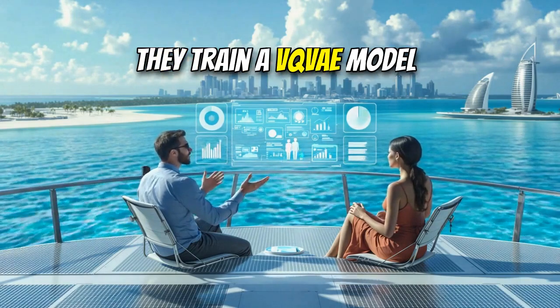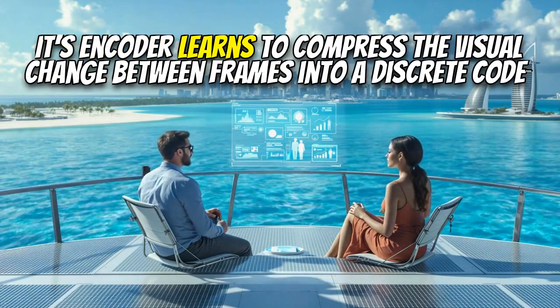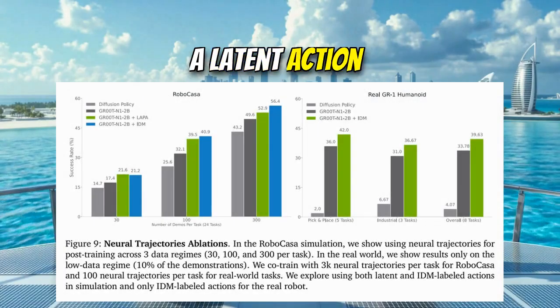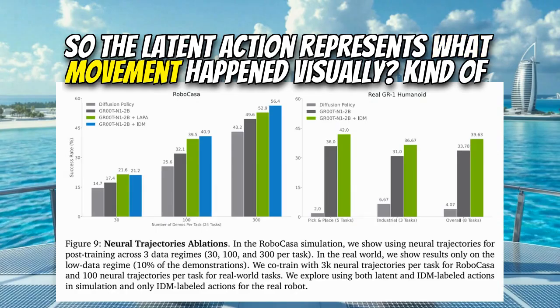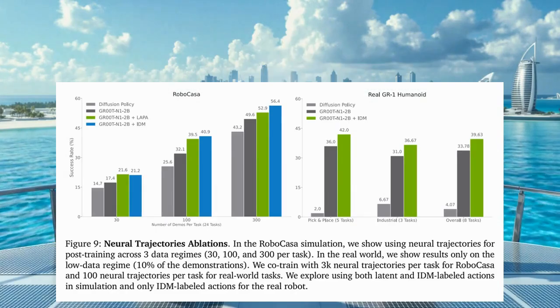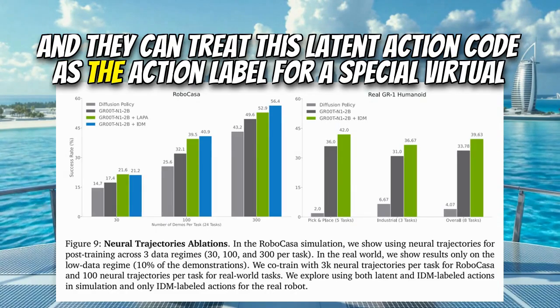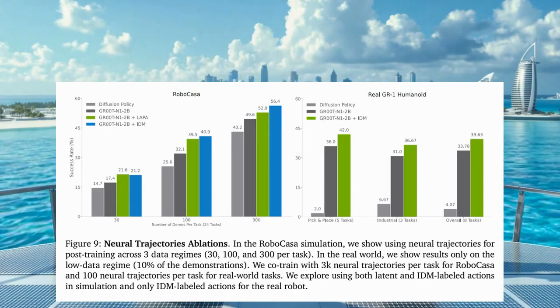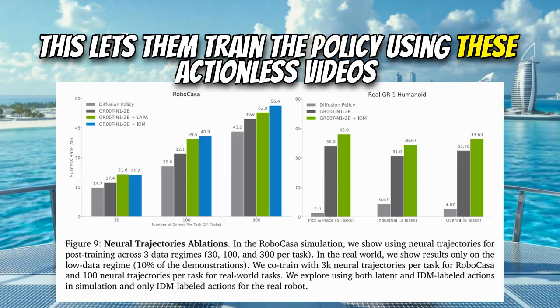They train a VQVAE model. Its encoder learns to compress the visual change between frames into a discrete code, a latent action. So the latent action represents what movement happened visually. Kind of, yes. And they can treat this latent action code as the action label for a special virtual robot embodiment they call LAPA. This lets them train the policy using these actionless videos.